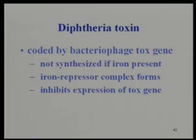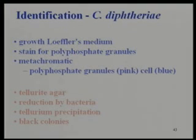It's not testing for cell-mediated immunity. Dr. Mayo mentioned earlier, diphtheria toxin is coded on a bacteriophage. There's a so-called tox gene there. It is not synthesized in the presence of iron. An iron repressor complex forms which inhibits expression. So the presence of a phage coding for the diphtheria toxin is a big deal. If somebody's got Corynebacterium diphtheriae in their throat and they don't have the phage, it cannot cause diphtheria.